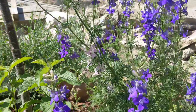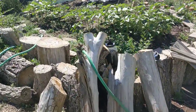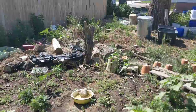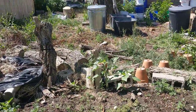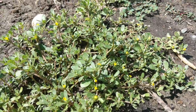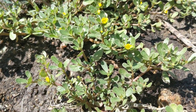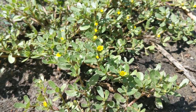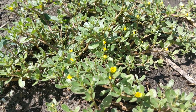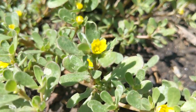What I actually came out here to show you though was, let's go take a look over here. What I came out here to show you was this plant here, which you'll probably find growing in your own gardens. It's a type of Portulaca. It's usually called purslane. It's pretty identifiable. You can see the little yellow flowers they got here.